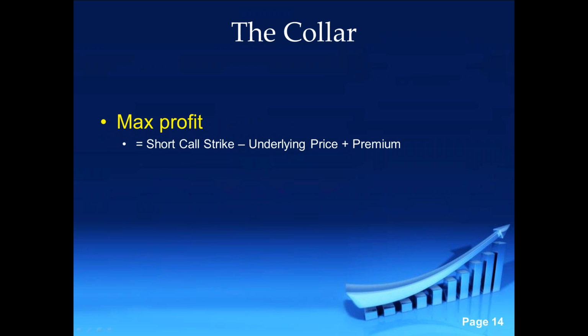All right, so our max profit is going to be that short call minus the underlying price plus the premium, because like I said, with this, we're going to try to collect at least a small premium.